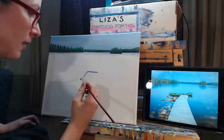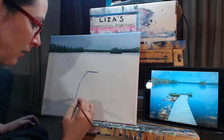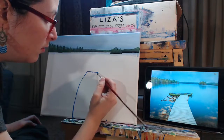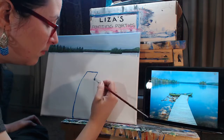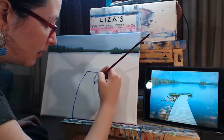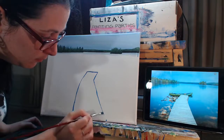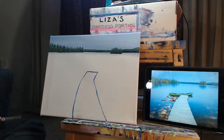Maybe like that, and then we're going to have it come down, and we're just going to eyeball it more or less to meet that line there. Okay, same thing on this side. So again, it's going to go following that side, and then it's going to come more like that, and then it's going to come out. Okay, just to eyeball it, and we're going to be putting more details in afterwards. Okay, so that's kind of the shape of it.